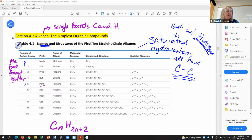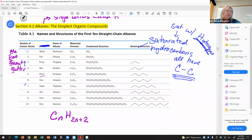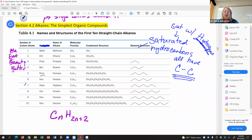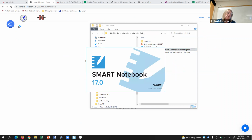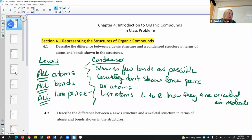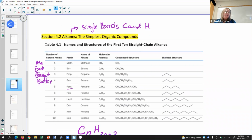This pen does not want to write. It was working just fine earlier. Come on. Oh my goodness. Don't do that. Okay, let me close that. Let me open it. I'm going to open it in this one. Sometimes the programs just go a little bit crazy. Okay. All right, here we go.